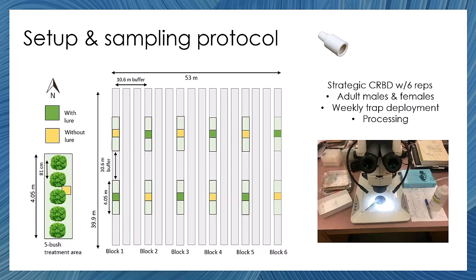And the lure itself consisted of a pheromone lure provided by Russell IPM based out of the UK. And what we did is we took this pheromone and we put it in these little rubber septa, which you can see pictured there at the top.